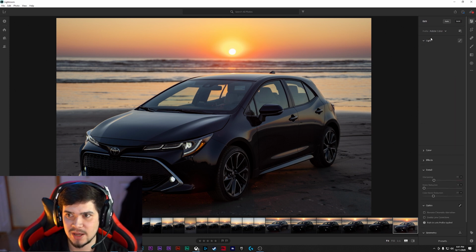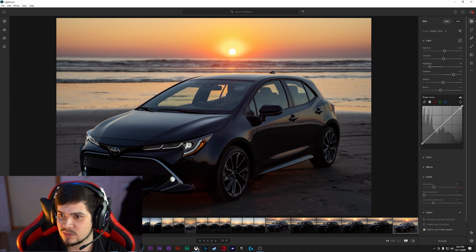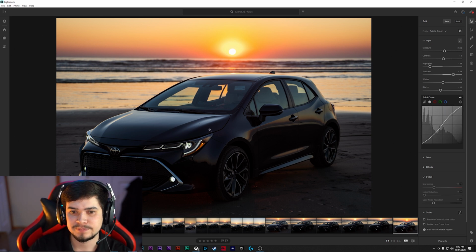It's going to bump up the shadows. See, it bumped up the shadows a lot there. And you can see this one on the point curve, where I have more of a possibility of adding some S-curve in there. So remember what we talked about. An S-curve is the shape of an S, right? So this is going to be the darker side, and this is going to be the lighter side of the spectrum. You can see how this photo has a lot more light in it, so there's a lot more wavelengths on the right side of this graph.